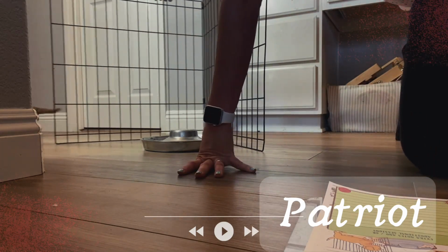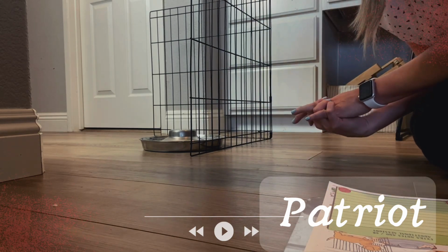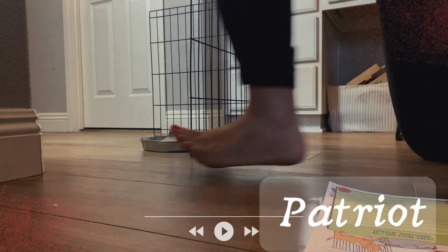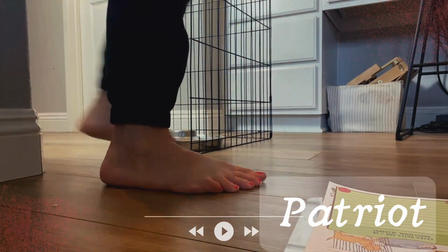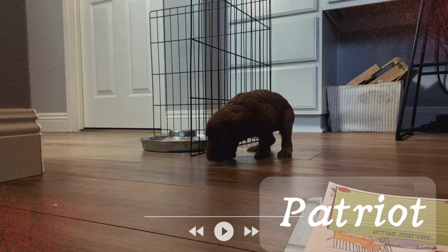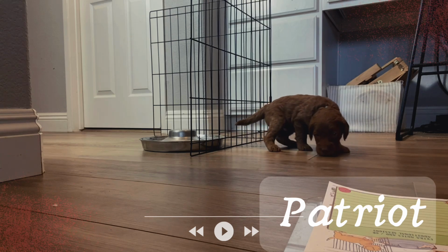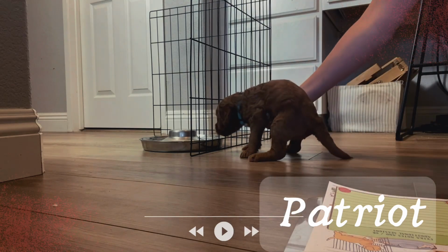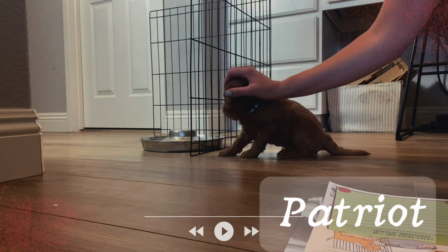Hey, where are you going? Let's do this. Okay. Come here, Patriot. He's all the way over there in the hallway here. Let me get him back. Hi. You're gonna smell mom. Good mom. Okay. I know I don't like to reset you, but. So he just might not get it this time. We'll see what he does next time. It's okay. It's all right.